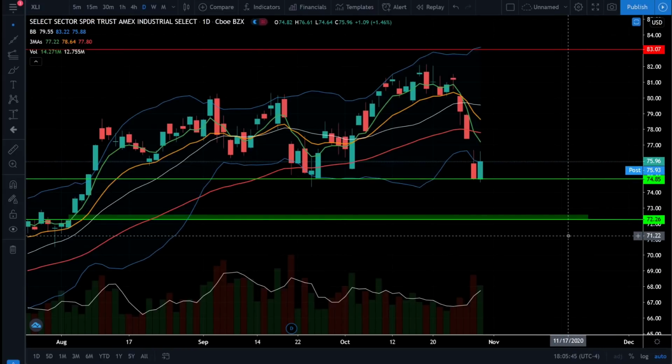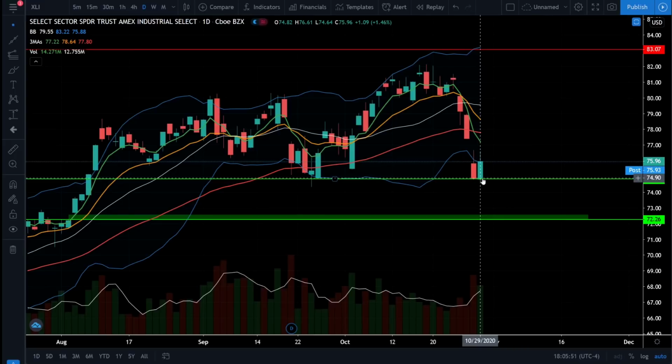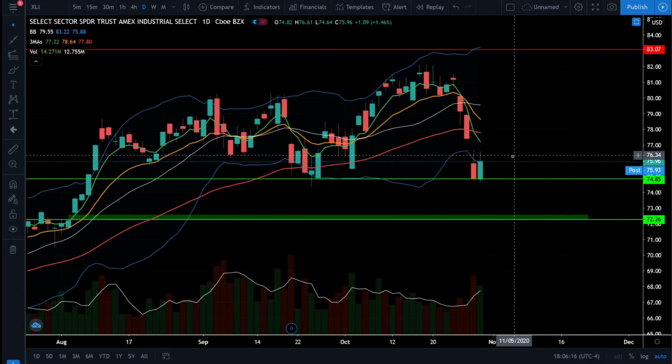Next up is industrials, and we see the industrial bulls doing everything they needed to do today to save this chart because we did get a bounce off of this critical support level. Remember, we don't want to see lower lows if we're going to be bullish on this market. If we do get a close below support at $74, we're likely going to close this gap at 72 on the industrials. But right now the bulls stepped in and we did get a bounce off support. Still looking bearish though. We have the bearish trend and the bearish price action, and this chart has a lot of work to do to start looking bullish again.